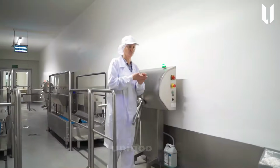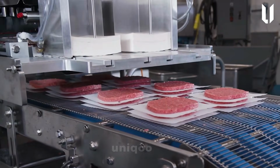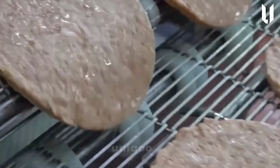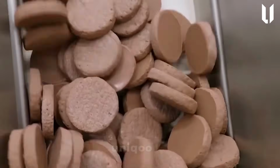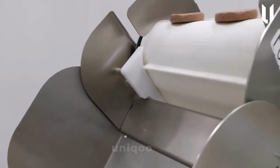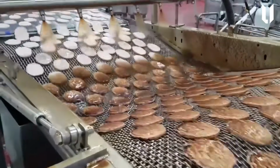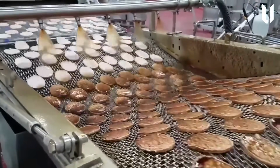Bacteria testing. Samples of the patties are tested in laboratories to make sure they do not contain harmful bacteria, like E. coli or Salmonella. If a batch of patties does not meet quality standards, it is removed from production to ensure that only the best products reach consumers.